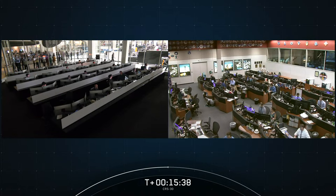Just to recap, the Falcon 9 and Cargo Dragon lifted off at 4:55 p.m. this afternoon in amazing blue sky conditions here on Florida's Space Coast. It was the first Cargo Dragon to fly from Pad 40 since 2020. Previously, only the first generation Dragon vehicles flew from that pad.